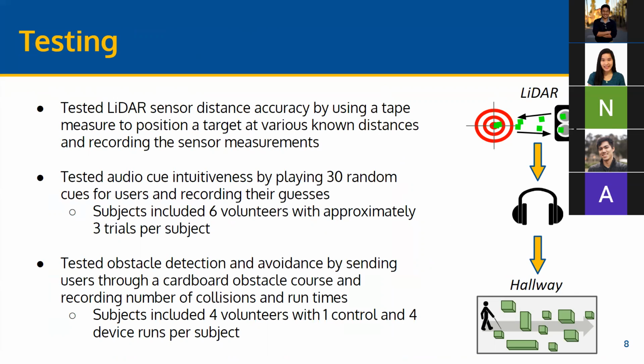To test this, we designed a testing apparatus that involved positioning a large cardboard target and measured distances between 0.5 meter and 5.5 meters from our LiDAR. LiDAR sensor measurements were recorded and compared to actual distance measurements to determine percent error. We concluded that our sensors were accurate to within 2% of the actual distance, which was sufficient for our prototype given the 1 meter bin sizes.